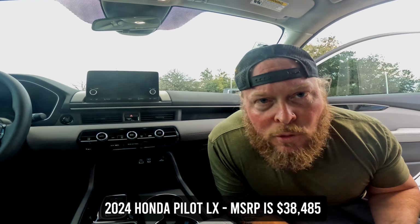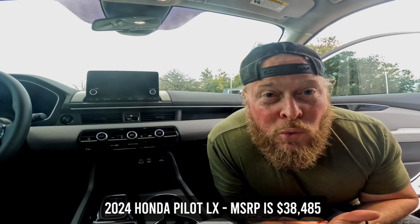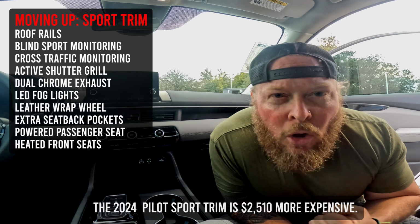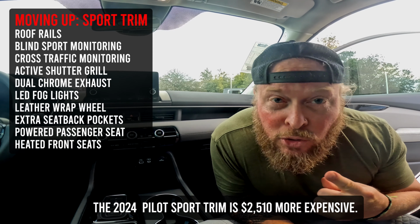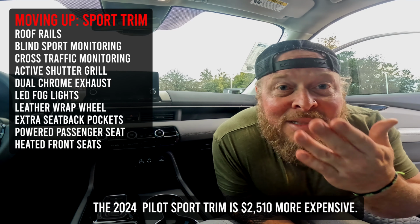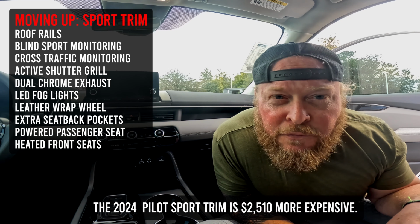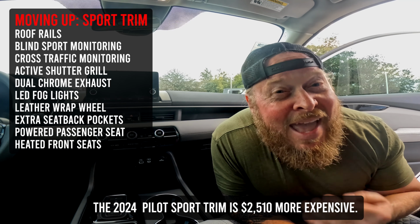Before we jump into the third row and start talking about seating and amenities and cloth and leather and all those different things, I want to take a quick second to talk about something very important that I find a lot of people struggle with, and that's understanding. If I'm in the LX model, right, I'm looking at $38,895 or whatever it was, and I'm thinking about jumping up to that Sport. One, how much extra money is it going to cost me? And two, what are the additional items that I'm going to get? That's always hard to understand. So I'm going to throw that up on the screen. I'm going to show you how much additional you're going to spend, which I want to say is about $2,500. And then secondarily, what is the list of items that I'm going to get by jumping up to that Sport? So you can understand if the LX is really the vehicle for you, or maybe you want to spend a little bit of extra money and get that Sport.